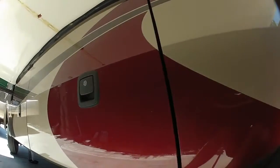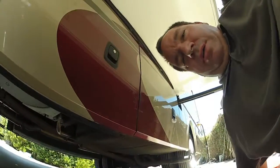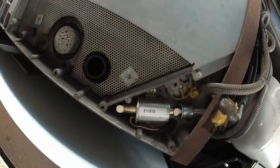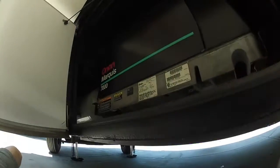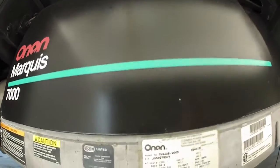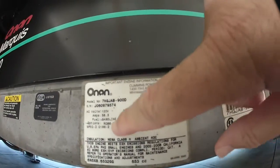Now, I'm going to show you on this generator. We did replace the fuel pump on it. And if I can get my camera at the right angle, I will show you that. So here's the bottom of the generator. This is a brand new fuel pump and filter that we put on. This is an unusually difficult to find Onan 7000 generator. It looks just like a 5500 generator, but it's not. It's just a 7000. So when you look at the information plate, this is almost 60 amp power output from the generator right there.